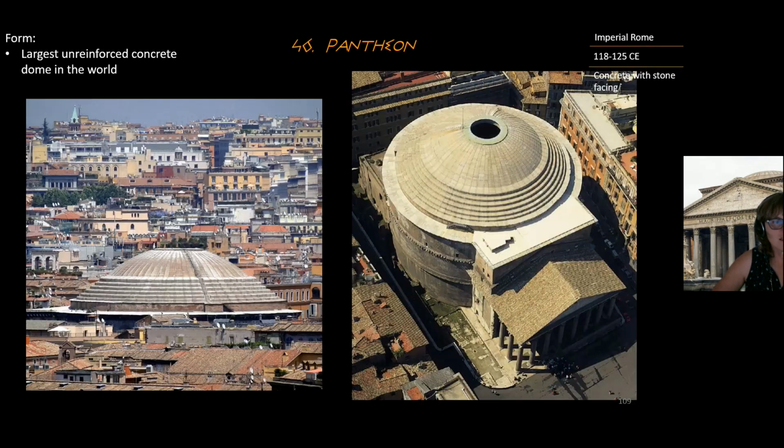More form. I think this is a great picture. It shows you the buildings of Rome over time here. This is the largest unreinforced concrete dome in history. So it has persisted 2,000 years, with that fame. So here's a bird's eye view of it. You can see again portico, vestibule, rotunda with a dome.